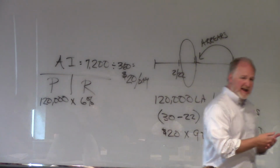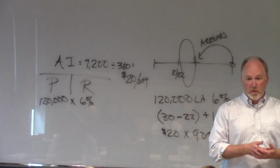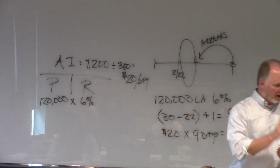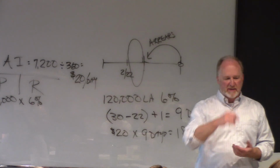Now look me closely in the eyes right here, okay? I promise you, this is the only time that you will use the plus 1, when it comes to interim interest, okay? You can cut the tape off if you want to.